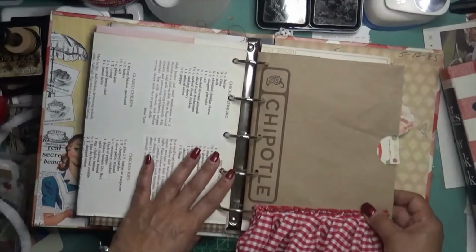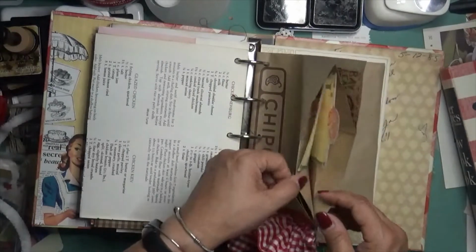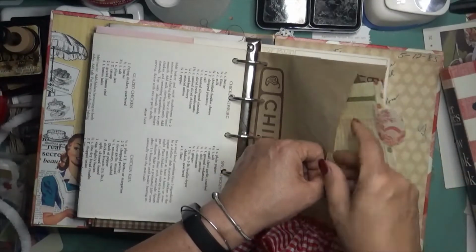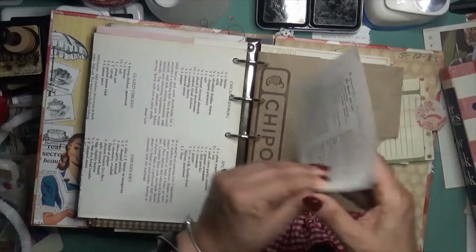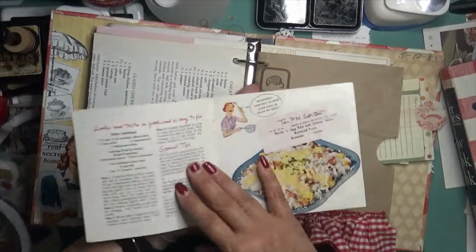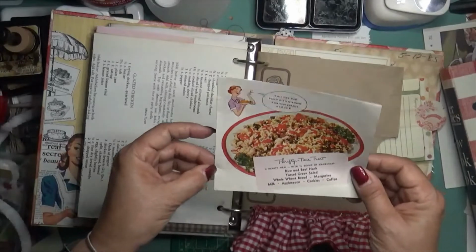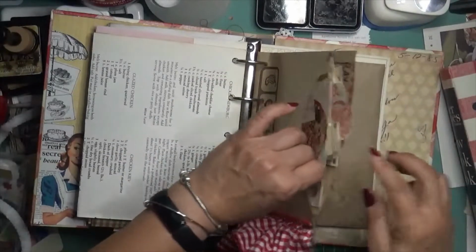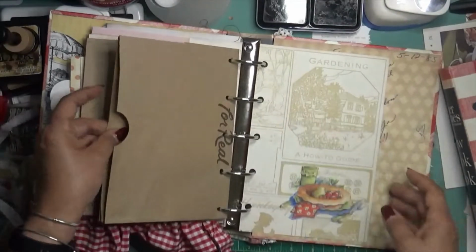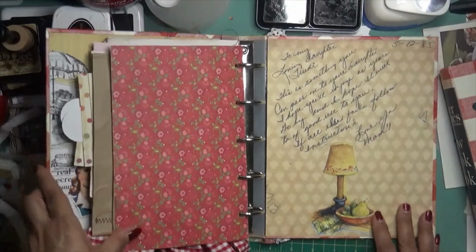This is a Chipotle bag, and I sewed this because I like it. She could just throw in some of those lists; I have some in here, and I put a little tab on there. And then this is an old recipe page, and again, I'm going to sew some paper in so it can be like a little journal within a journal. She could sew all kinds of stuff in there. And on this side, there's another little pocket. But remember, when this is all done, I'll do a total flip through.